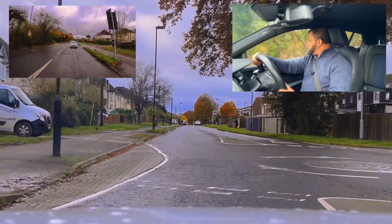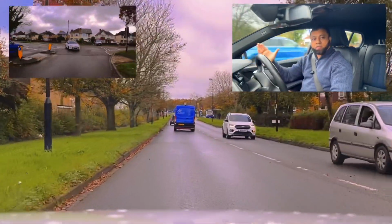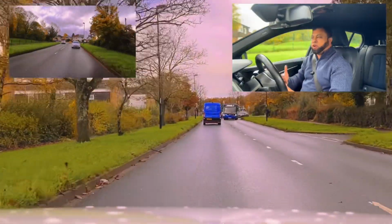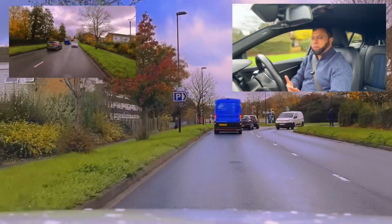There's no one coming. There is a car coming. The gap is big enough. I went. There were cars on my right, which means on the roundabout I have to give way to my right. But if the gap is big enough, what do I do? I have to go. In this case, I saw the gap, I had to go.